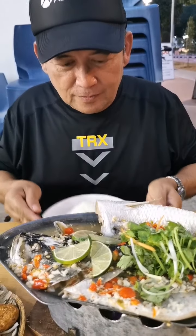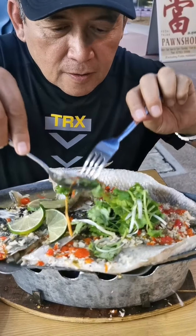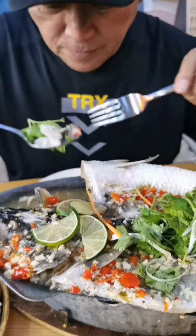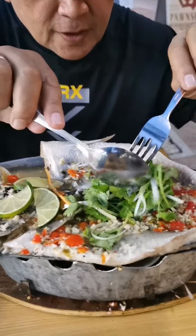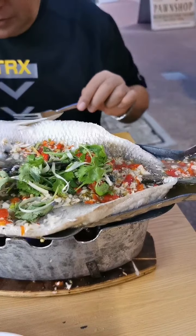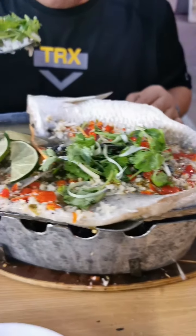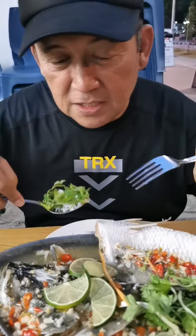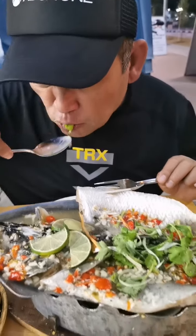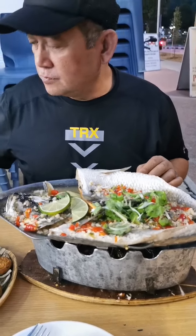And plus, I got my rice here. So maybe I'll start with the fish first. Yeah, the fish is here. See how fresh the fish is. Take a bit of the vegetables. Take the sauce. Bismillahirrahmanirrahim. Look at this, this is the steamed siakap with lime sauce. Bismillah. The quail is good.